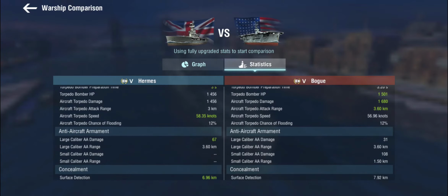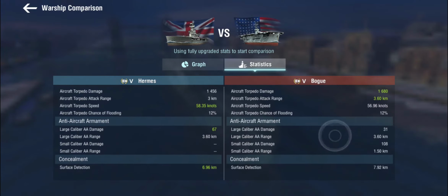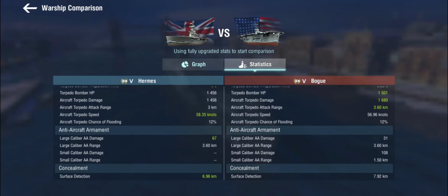Yeah, the Bogue's dive bombers alone are going to be a really nasty problem to deal with. The one thing she's got going for her is that she has a slightly better surface detection, which is good. So you can reduce that a little bit and then generally be, well, more sneaky, I guess. A bit, sort of. So, yeah.